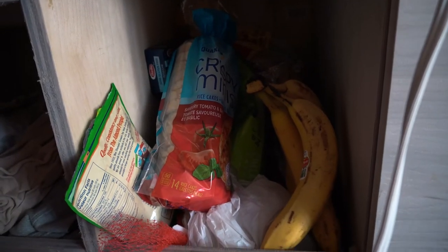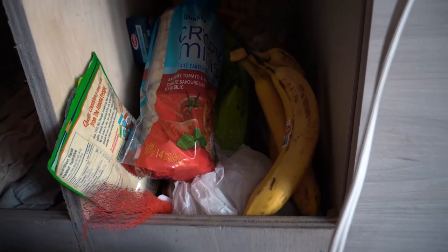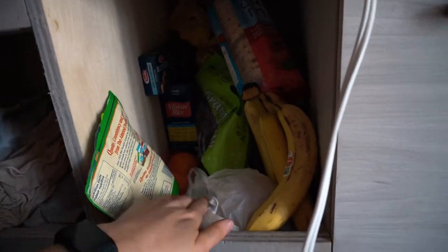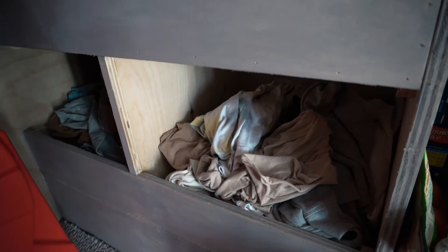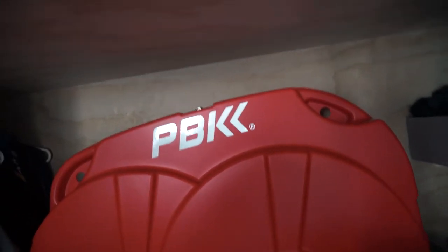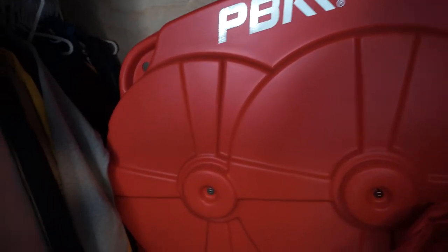This is my pantry. This is where I keep all my dry foods and non-perishables. Everything you need, from rice to bananas, it's all in here. Underneath the bed is our storage unit. We got 4 cubbyholes: pants, shirts, boxers, stuff like that. Got our dirty laundry bin. And this here is my bike traveling case. So this could be considered a spare bedroom, I guess. My closet's back here. Got a little bit more storage under there.